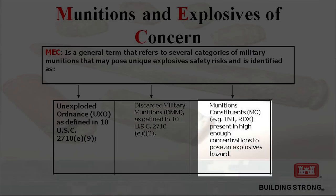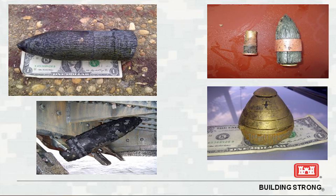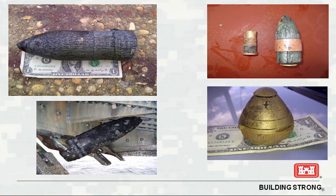As you see here on the page, there's a couple of examples of MEC items that we have found during dredging operations. The first being a 57 millimeter projectile, the second picture being a 37 millimeter projectile, the third item being a 10-inch projectile caught in the drag head, and the fourth item is a 1907 powder train time fuse.